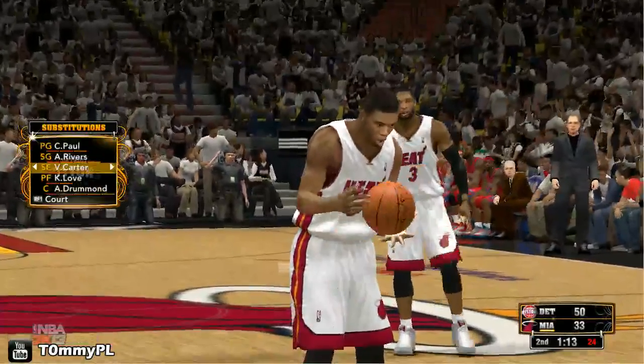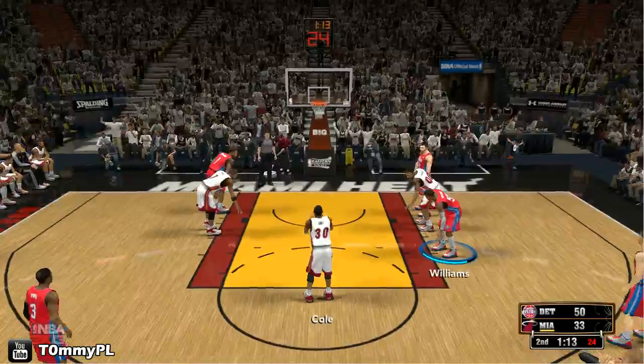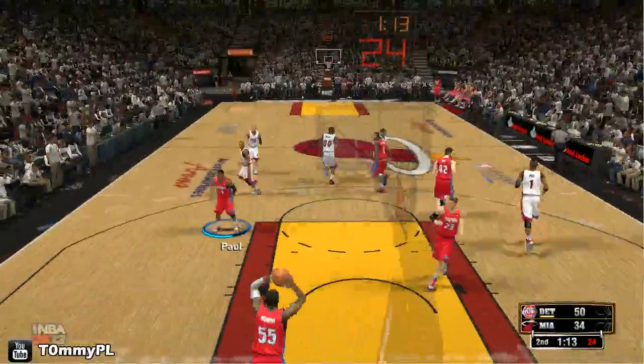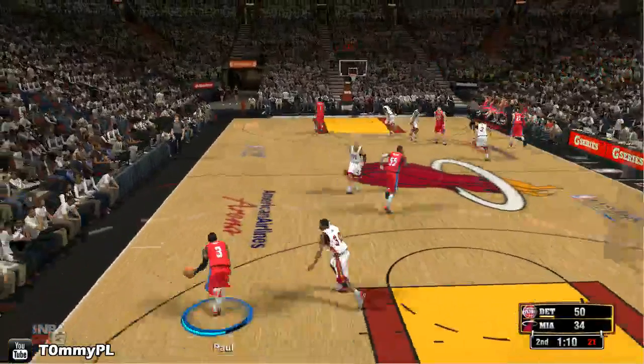Chris Bosh is checked in for Haslam. Arthur comes in for James Johnson. Ray Allen, he's checked in for LeBron. And Dwayne Wade subbed in for Mike Miller. And the Pistons making a change here as well. Drummond's checked in for Greg Monroe.